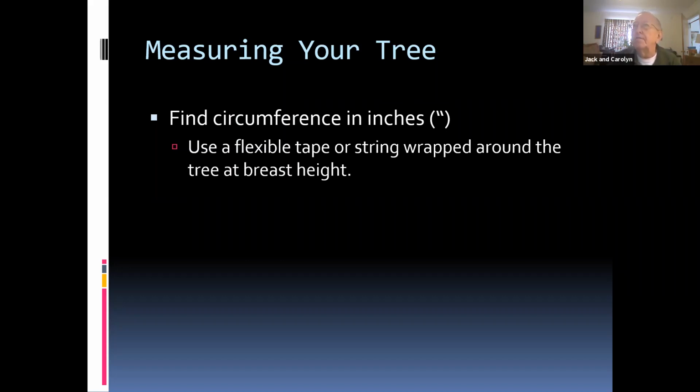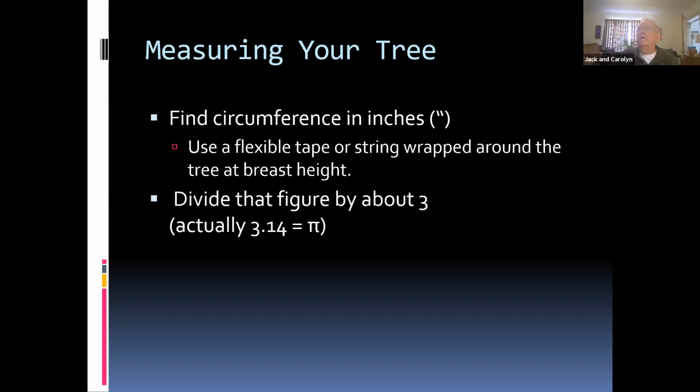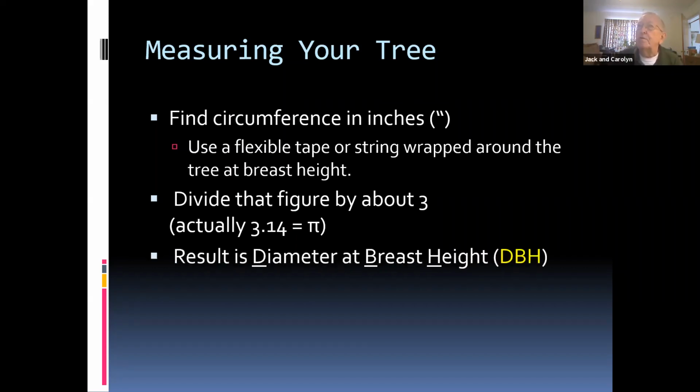Then take and divide that figure by roughly 3. If you're a purist, it's pi. But frankly, the difference between 3 and pi is not going to make any difference for what we need this for. That's called the diameter at breast height, or DBH. And you'll see lots of references to that DBH figure when people are talking about emerald ash borers.